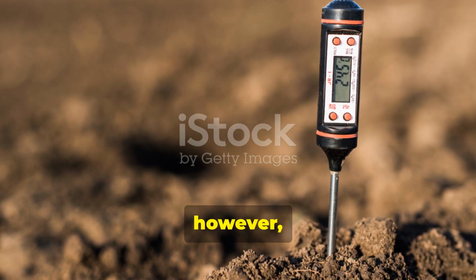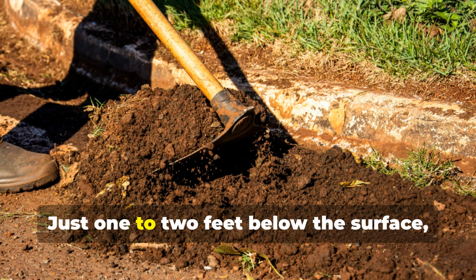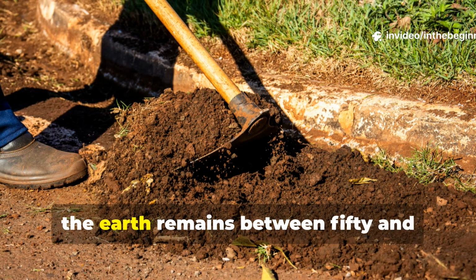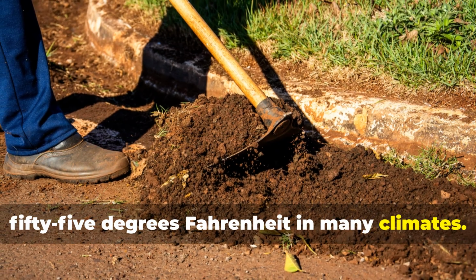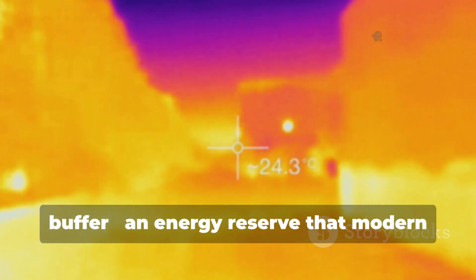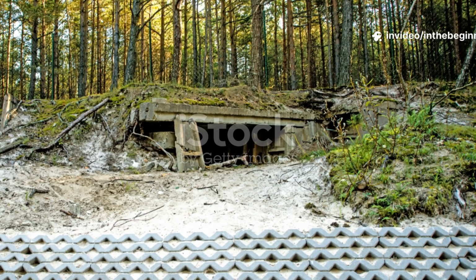Ground temperature, however, stays remarkably stable. Just 1 to 2 feet below the surface, even during freezing nights, the Earth remains between 50 and 55 degrees Fahrenheit in many climates. That stability creates a natural thermal buffer, an energy reserve that modern survivalists often ignore.